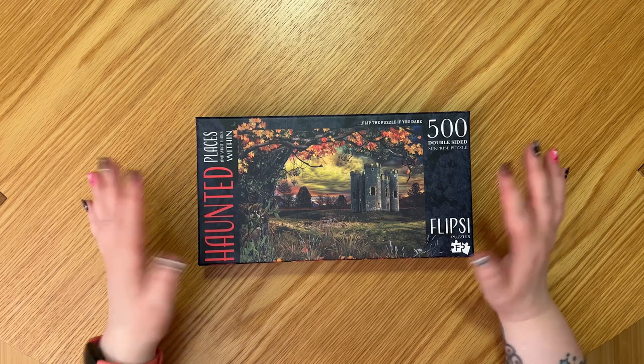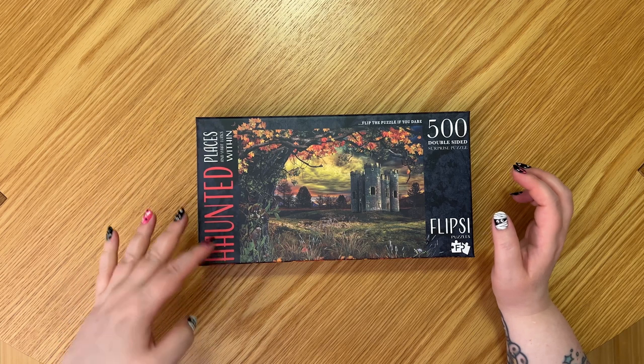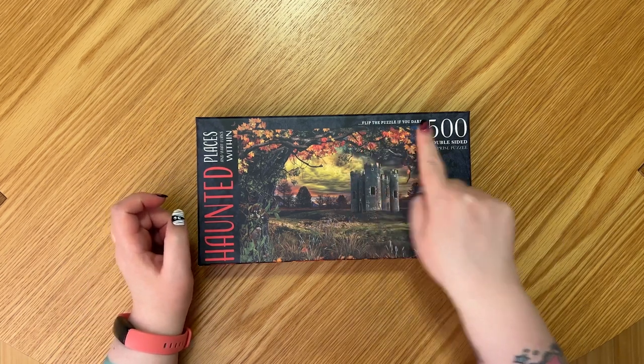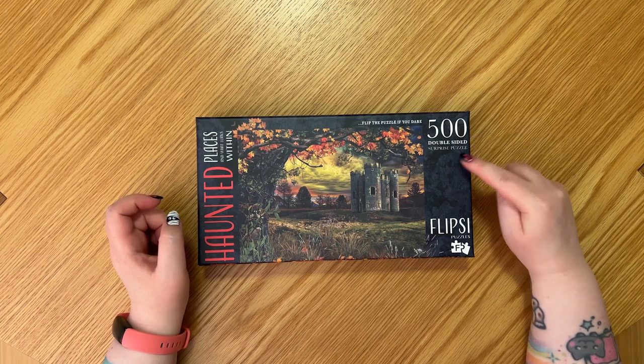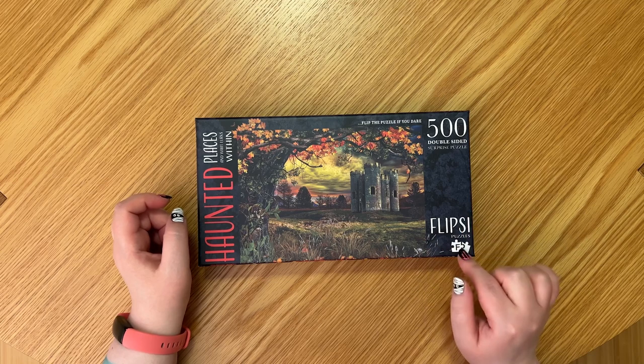And then we've got a lot of text here. We've got Haunted Places and What Lurks Within written here. And then it's got dot, dot, dot, flip the puzzle if you dare. Then we've got here 500 double-sided surprise puzzle. And then we've got the Flipsi Puzzles logo down here.